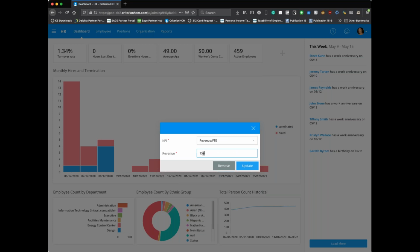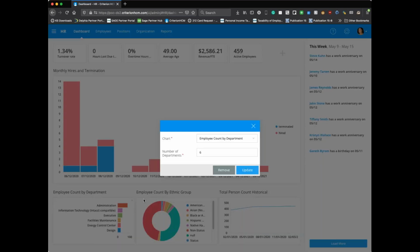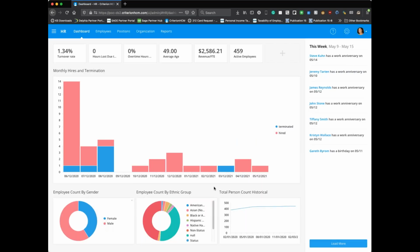So if you are making, let's say, 1.5 million per year, well, our revenue per FTE, per full-time employee, is $2,500. It's probably not realistic, because I've got a lot of employees in here. But there you go. You can see how that can show there, and that can be updated. Here is stuff that happens over time. This is showing the last 12 months, all hires and terminations. So you can kind of see how you've been adding employees and losing employees to termination. Even down here, graphs showing things like the number of employees per department, ethnic IDs, total employees. Maybe you want to look at something by gender or something like that. I can update that, and it updates very quickly.